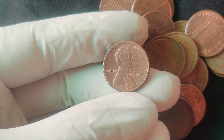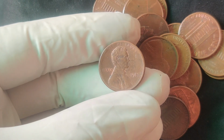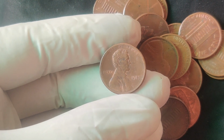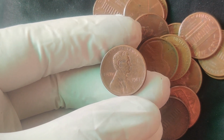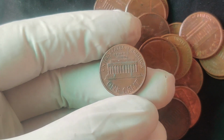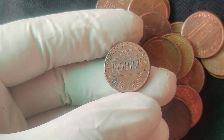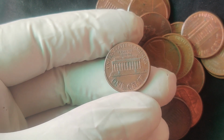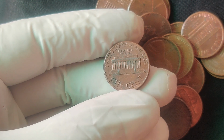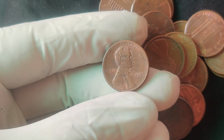The Lincoln cent, or penny, was first introduced in 1909 to commemorate the 100th anniversary of Abraham Lincoln's birth. This was the first U.S. coin to feature a president, and it quickly became one of the most iconic coins in American history. The original design was created by sculptor Victor David Brenner, featuring Lincoln's profile on the obverse, or front, side of the coin. Over the years, there have been some changes to the design, especially on the reverse side, but the obverse has remained largely the same.